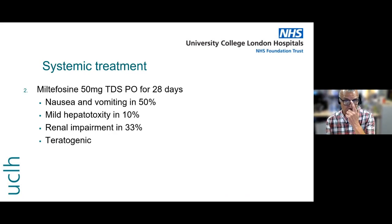I talked about oral miltefosine. I think the renal impairment here is overstated in terms of cutaneous disease, but certainly in endemic settings with miltefosine and visceral leishmaniasis, you can get a lot more renal impairment. Those patients tend to be much sicker and more debilitated. But the teratogenicity is a big problem, because if you're treating a female patient with childbearing potential, discussing the fact that there will have to be prolonged contraception for 5 months and possibly more after taking the course of miltefosine may limit that use in certain individuals.